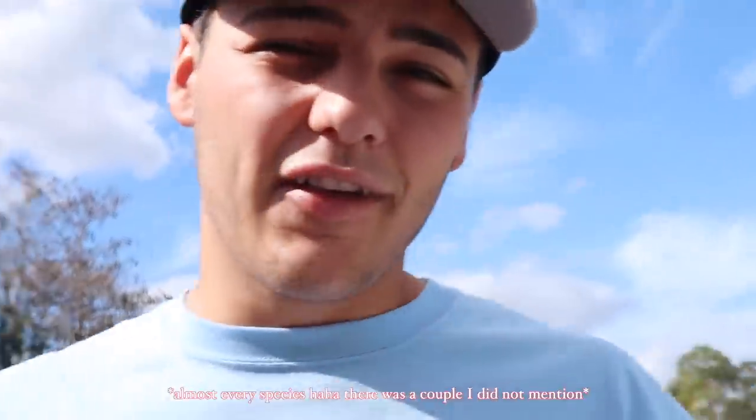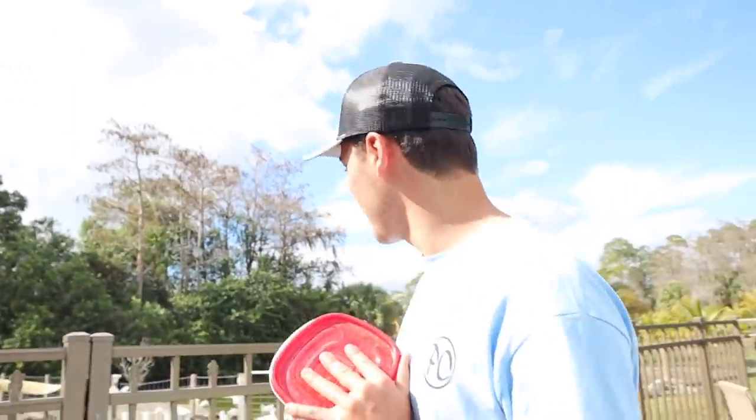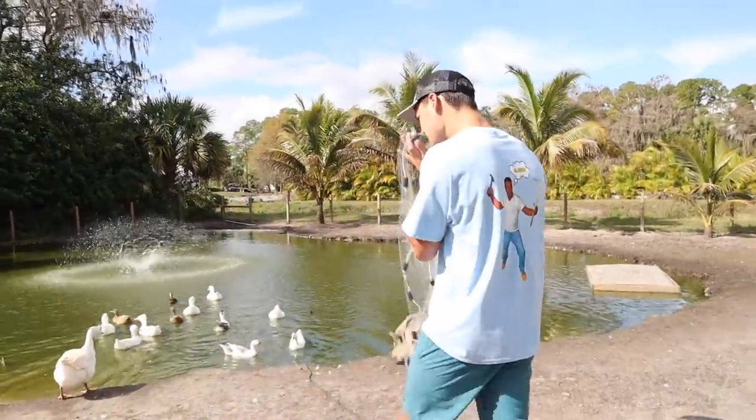All right, now that you know every single fish species that is in this pond right here, we're gonna head over with my little handy dandy tilapia cup and go catch some fish out of our tilapia stocked pond back there. Let's go. Got a cast net. It's not a big cast net, but it's a cast net. It'll do the job.